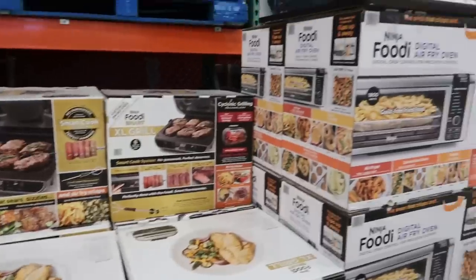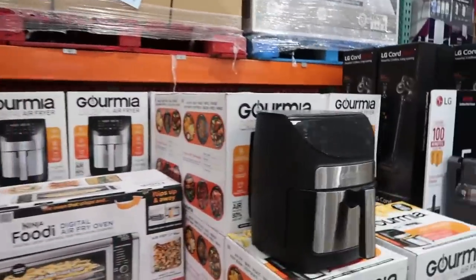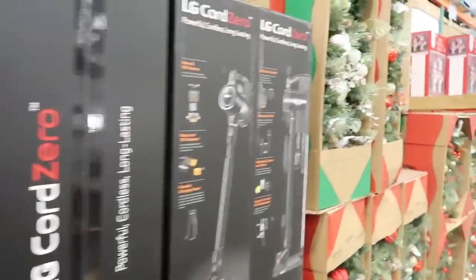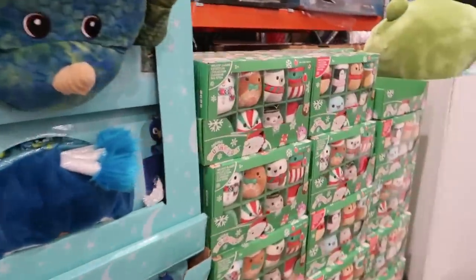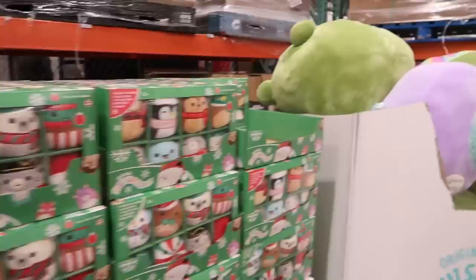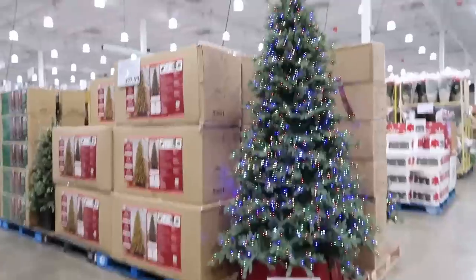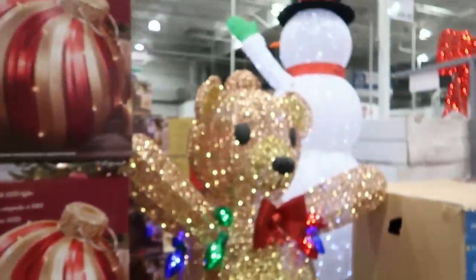And then we got some grills and a digital air fry oven. So much fancy schmancy stuff. Vacuum. Christmas. Now these are cute. These slumber bags. Fun. I love these. These are precious. Big plushies. Bath bomb set. This is a very nice tree for $49. Giant bear. Hello.